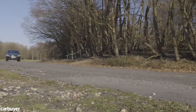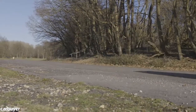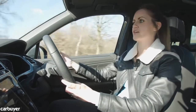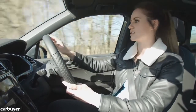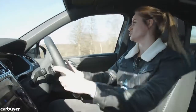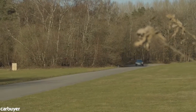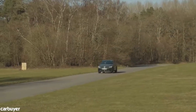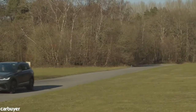Well, just like some of the other bigger VWs, like the Arteon or the Passat, the Tiguan is an unruffled cruiser on the B roads rather than anything incredibly fun. It is solid and secure when you drive. The steering is accurate. It is nice and quiet in here. It makes me think of the word competent.